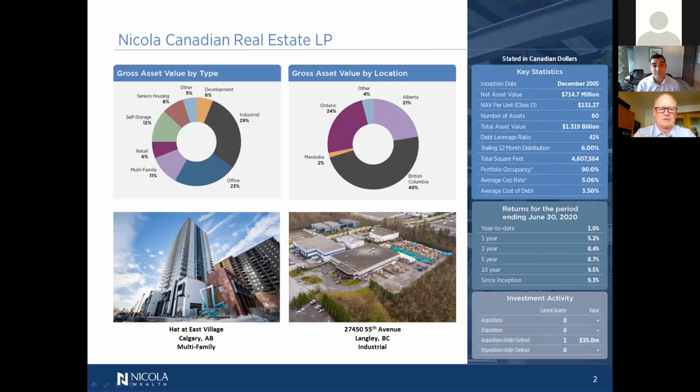The return for Q2 was 1.0% year to date. While that might seem low, rent collection was actually very high, but the valuations were impacted. We are still projecting a 4 to 5% total return for 2020 for this fund by year end.